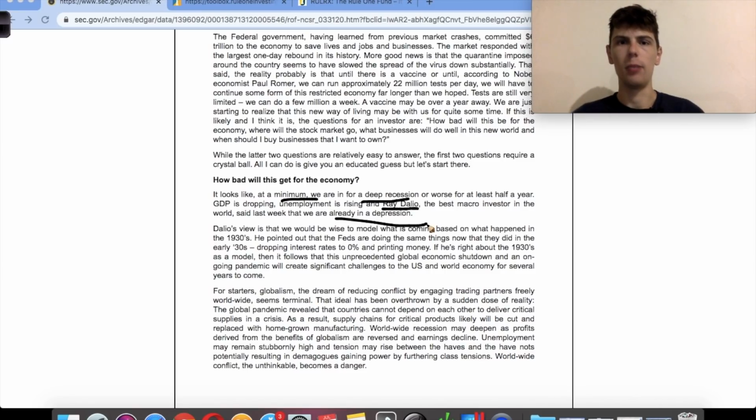That's the kind of economy we're in right now, and that definitely does not bode well for the stock market. And a very interesting thing is that the Federal Reserve are doing the same thing now that they did in the 1930s during the Great Depression, dropping interest rates to 0% and printing money. The exact formula that we're seeing right now is exactly what they did back during the Great Depression. And if you follow that as a model, then you can expect to see lower prices to come not too long from now.